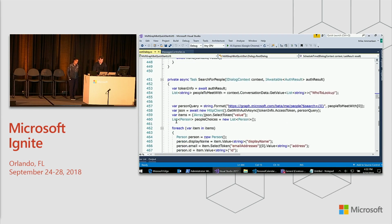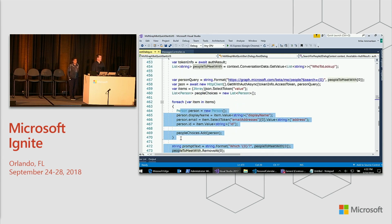And let me just show you this. When I say go schedule a meeting with Ben, there's a simple web service that will take our beta people APIs and make a query back to Microsoft Graph. Microsoft Graph then in turn returns a sorted list of all the Bens that I know, and I can convert that into an adaptive card so that somebody can make a choice about which Ben I should schedule a meeting with.